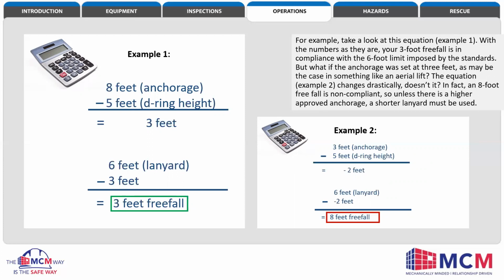But what if the anchorage was set at 3 feet, as may be the case in something like an aerial lift? The equation, example 2, changes drastically, doesn't it? In fact, an 8-foot free fall is non-compliant. So unless there's a higher approved anchorage, a shorter lanyard must be used.